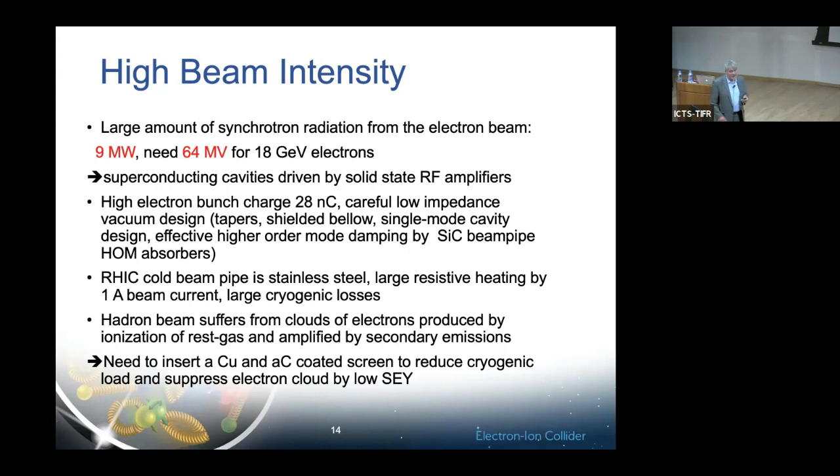The RHIC beam pipe, the cold beam pipe, is stainless steel. So the resistive heating from 1 amp of beam current going through there would be an unacceptable cryogenic load. So we need to put in a liner with a better resistive material, copper.